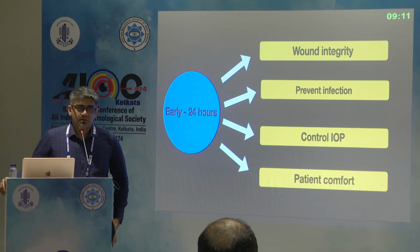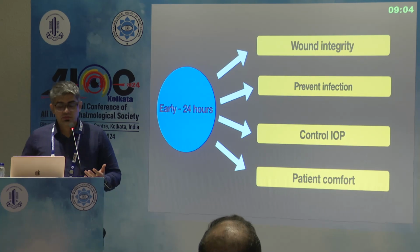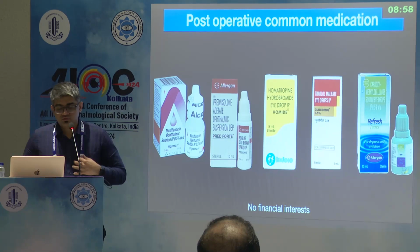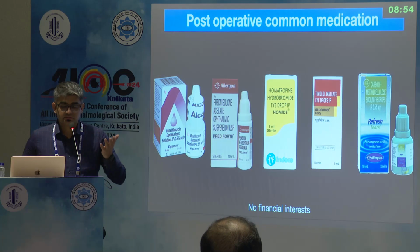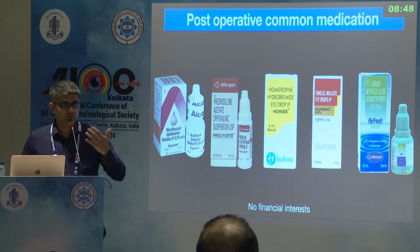Early post-op IOP is generally high because of OVD use, retained OVD, or inflammation as well, and you need to control that with topical or systemic medications according to the IOP level. This is generally the post-operative regimen, no financial interest, just to give you an idea of the medications we give in the post-operative period, but depending on the indication of the keratoplasty, whether it is therapeutic or optical, we would change our medication.